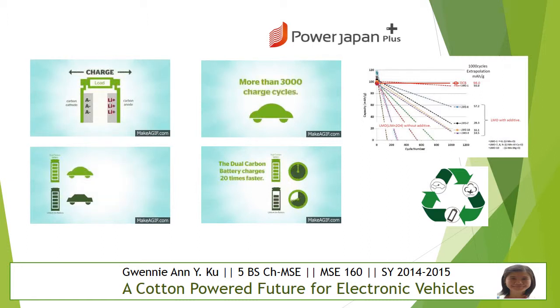It is cost-efficient as carbon is the only material used. Since it doesn't rely on metals, rare earth metals, or heavy metals, cotton makes the production sustainable, renewable, and biodegradable.